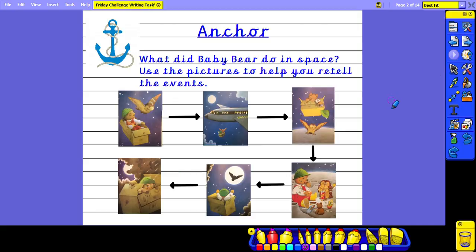What we're going to do before we begin is to complete our anchor task. So I would like you to have a think about what Baby Bear did in space. Use the pictures here in the story map to help you retell the events. Pause the video now and have a go.